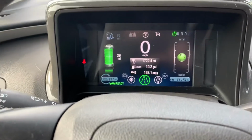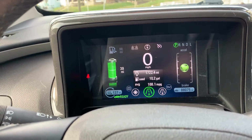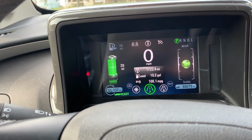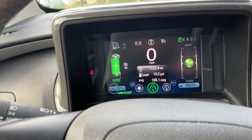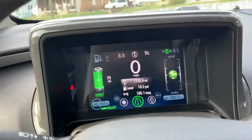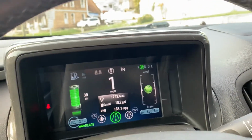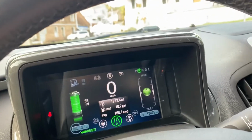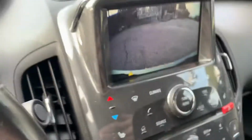Okay, so this thing runs on electric first. It'll run all of your electric range before it goes to fuel. So you'll see that I have 98 miles per gallon left in fuel range, which is all my fuel usage. And then you'll have, I'm just backing up here. You can also see it has a good backup camera too.